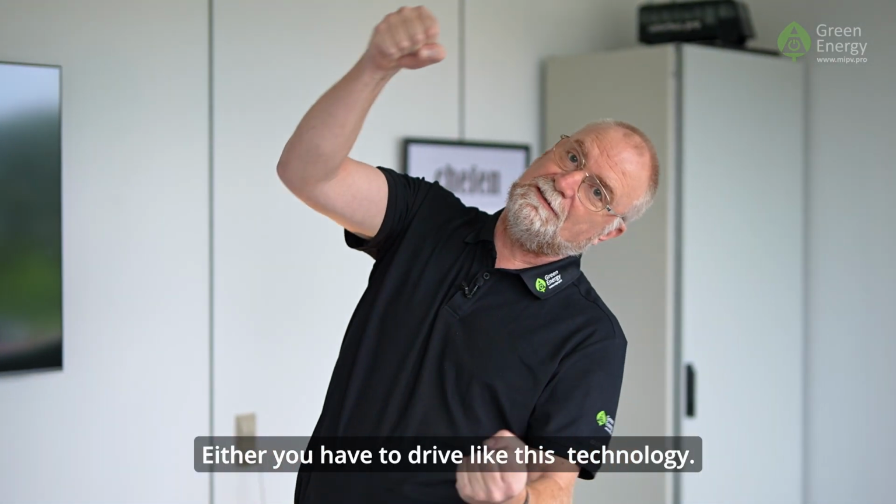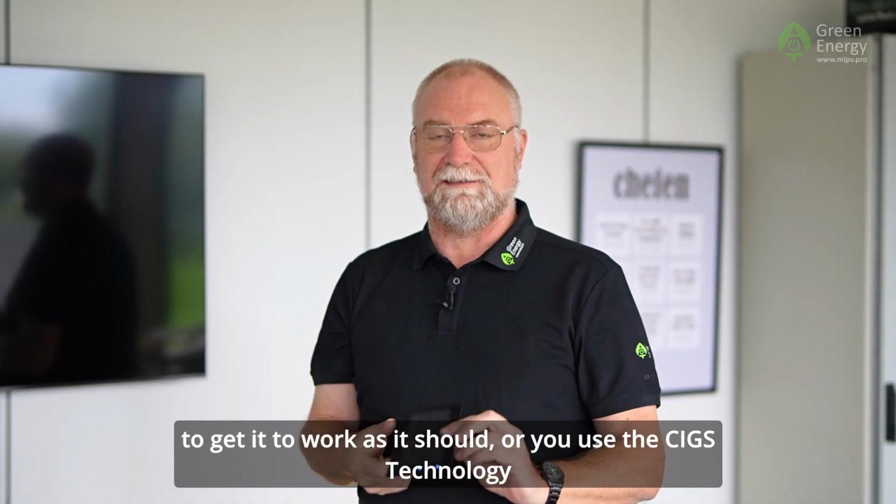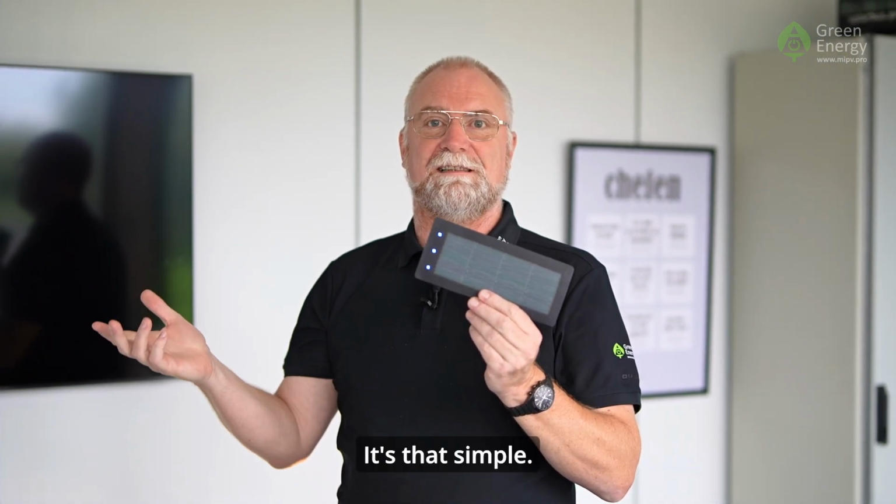So that's the third reason. Either you have to drive like this to get it to work as it should, or you use the CIGS technology. It's that simple.